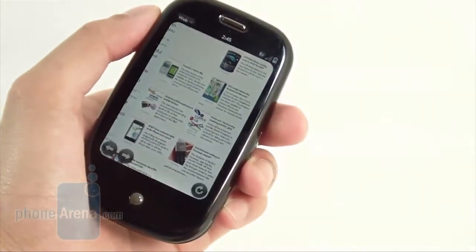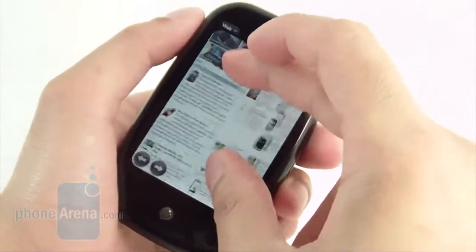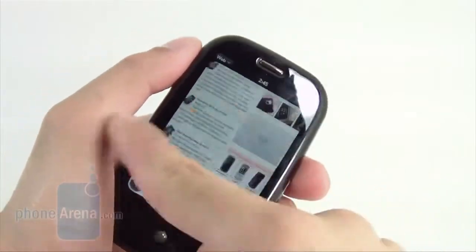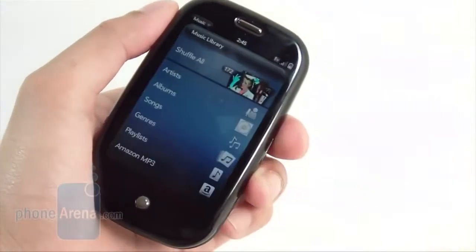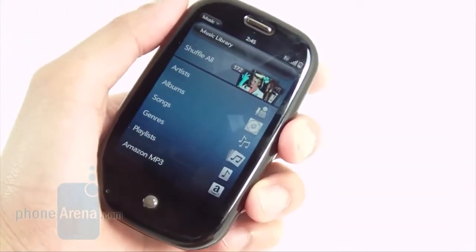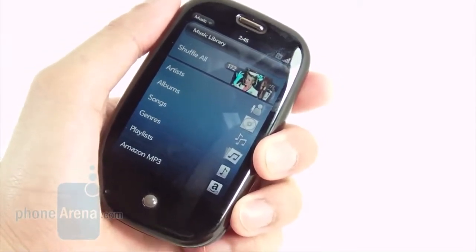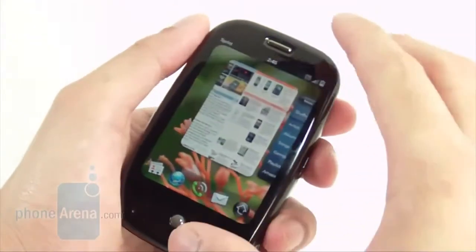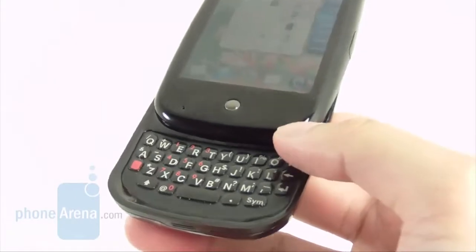If you run something like the web browser, it has an experience that's almost similar to what you see on the Apple iPhone 3GS. You can pinch in, pinch out to zoom, and it runs really smooth as you're scrolling. It renders stuff really quick too. The music player on the device, though, isn't to the level of the Apple iPhone 3GS. It just doesn't have that cover flow look to it, and looks a little bit of a step down from the iPhone.